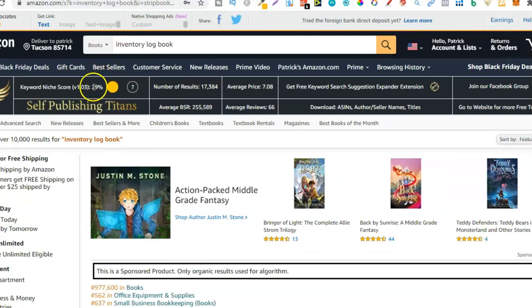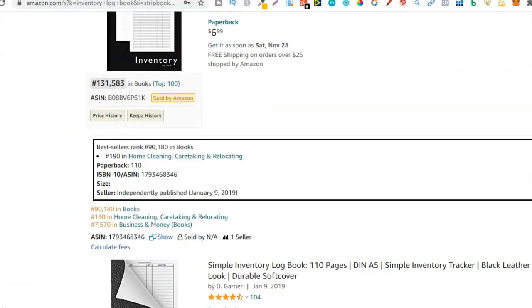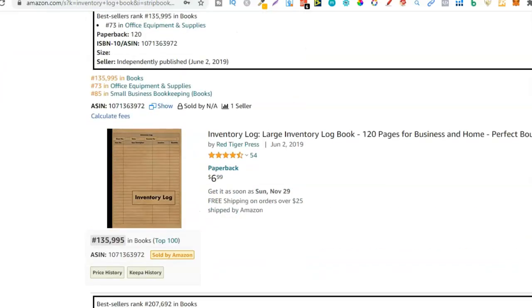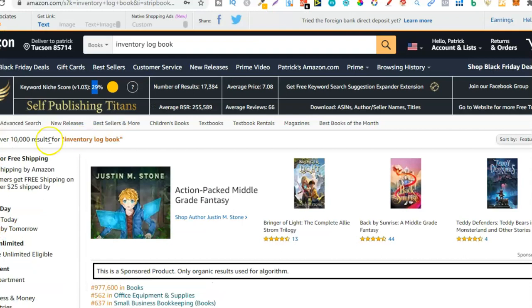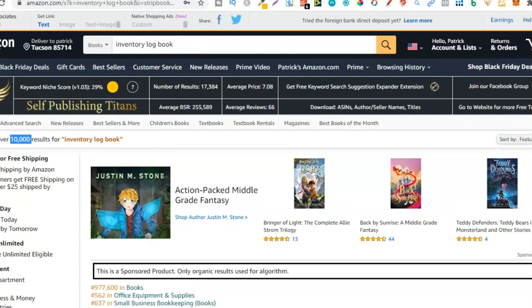Under books, there's only a score of 29% and there's 10,000 results. Me personally, I would still attack a niche like this, because if we scroll through and take a look at these books, I believe that I could create a book which is just as good quality, if not better, than the ones on the first page. Seeing 10,000 results does not bother me too much, because under all, that niche is really good, 68%, and there's only 773 results. Again, depending on the niche, the scores on both will depend on whether or not I would create the book.